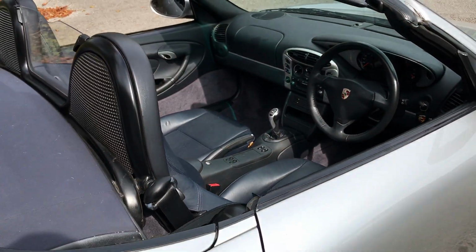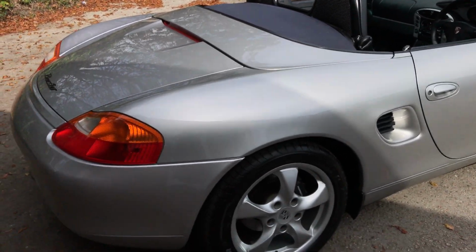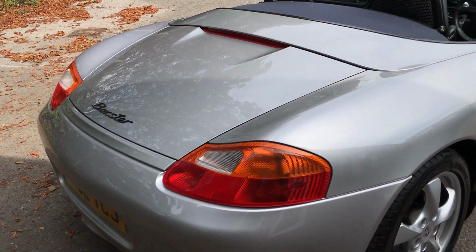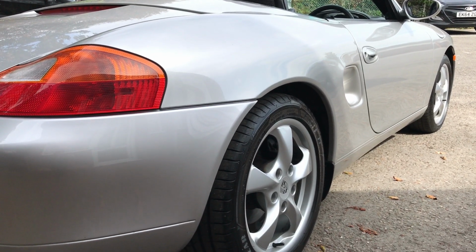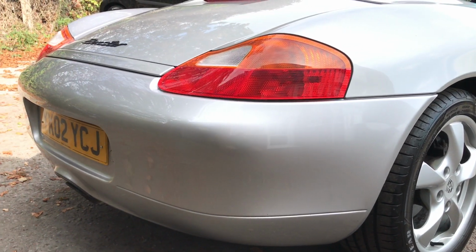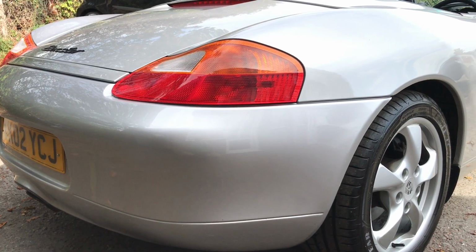The sole lady owner's clearly looked after this example, and you can tell from the spend, just by looking at the tyres alone, you can tell that she's tried to maintain its upkeep as best as possible. It really does look good in the Arctic Silver. It's got Metropole dark blue leather interior and matching Metropole dark blue roof as well.